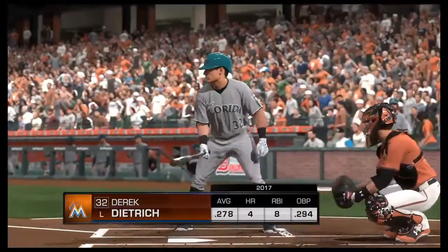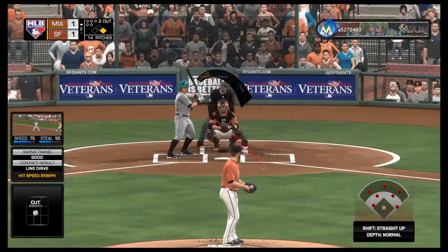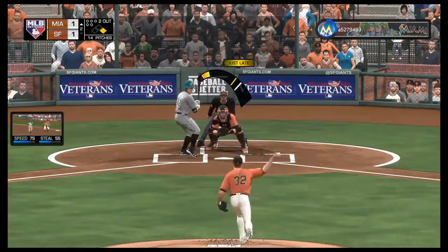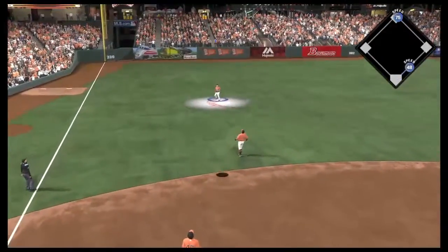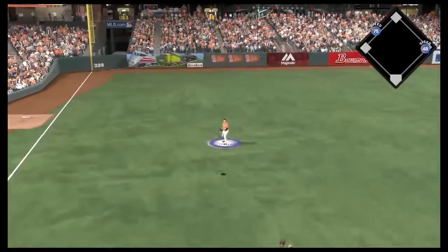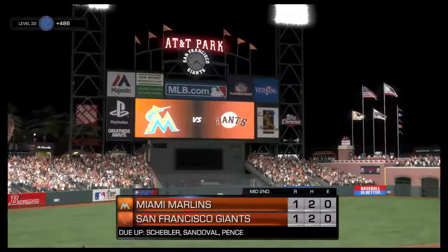Now to the plate, Derek Dietrich. He's hitting in the 270s on the season coming into this one. First pitch on its way. This one's flared out toward left. Schebler over to his right. Makes the catch, and that'll retire the side.